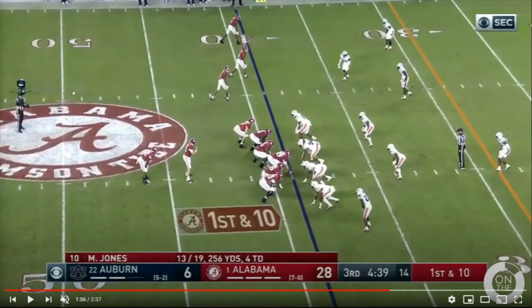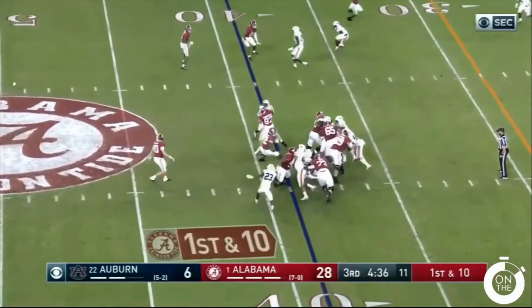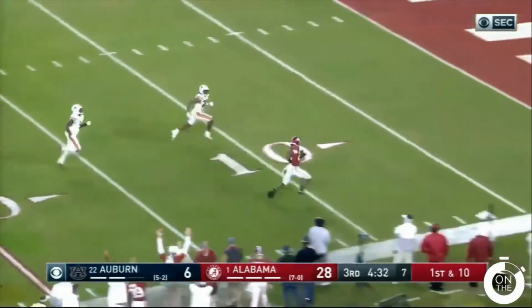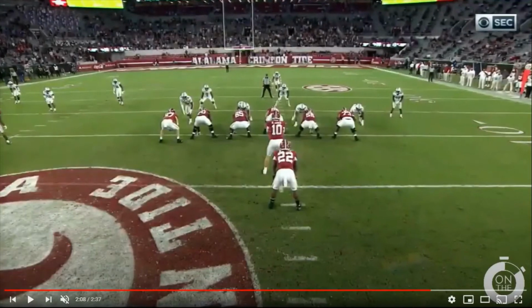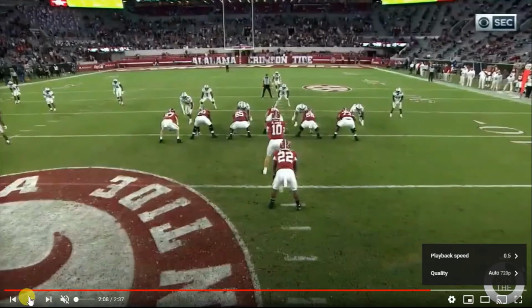Here's a play against Auburn. Inside zone run. And Harris is going to get free and score the touchdown. I'm going to show you from the end zone angle here on the replay. I'm going to slow it down. I want you to watch his path and how he sets up these defenders.